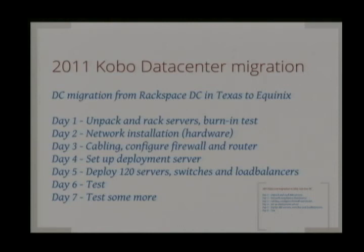So that is how we do it. So in 2011, we deployed 120 servers and switches and load balancers in 1 day, on day 5. Basically, we turned them on, and they started configuring themselves, and then it basically worked. And then we have 2 days left for testing. So that is how you deploy a data center in 7 days.